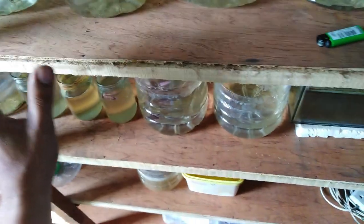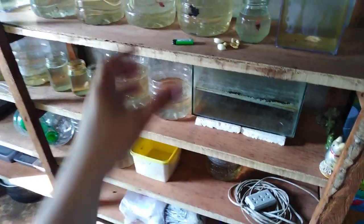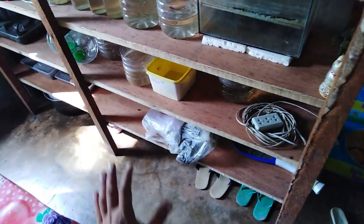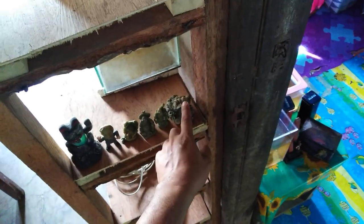The other bettas are outside still in the grow out pan. So whenever I see bettas that are already ready for cupping, I will place it here. These are my bettas guys, the others are outside. So let's go outside. These are my lucky, miming and other buta and froggy. And this is wolfy.